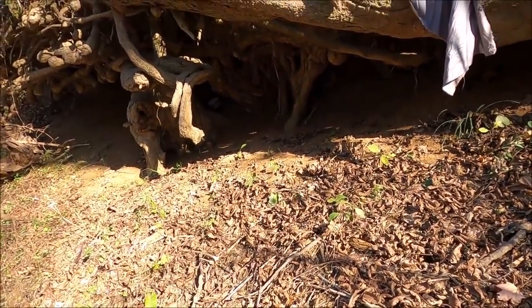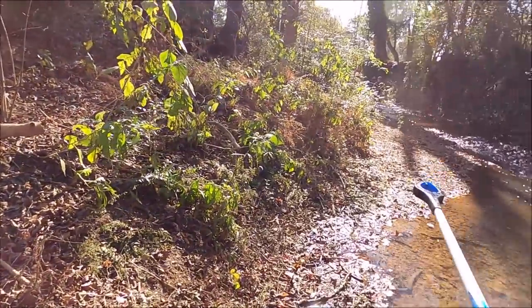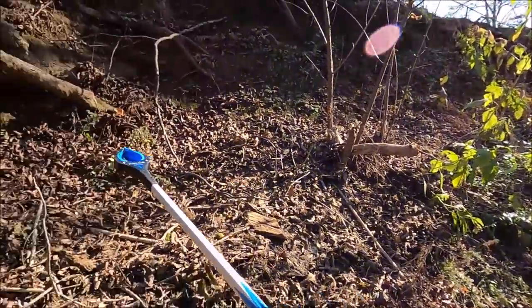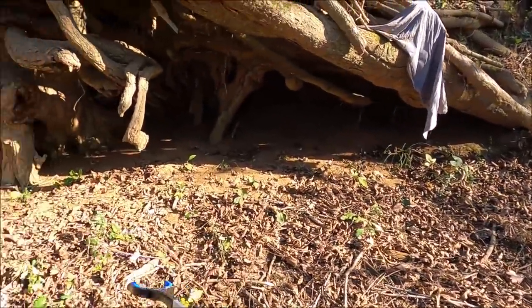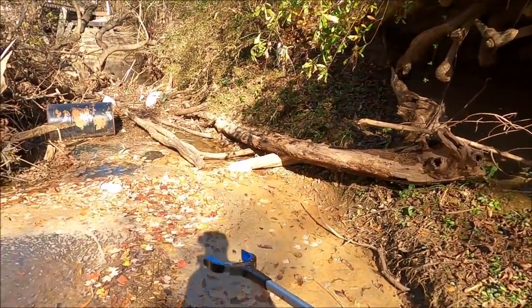There's a fire truck in there. Hey, there's a fire truck in there. You know what I mean? You know? Huh. This may be the end of our journey.